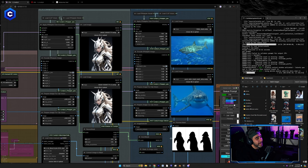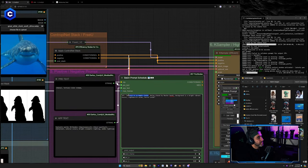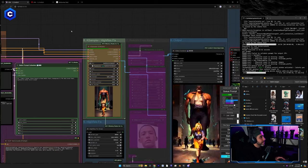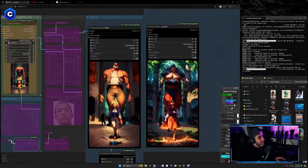All right, we're going to try this. I want to see what this looks like. So we're going to do female cyborg being chased by great white shark. Background is the deep ocean floor, and we're gonna see what happens there. We want to say ocean floor because we definitely want it to know that it's on the floor, but we'll cue that guy up.